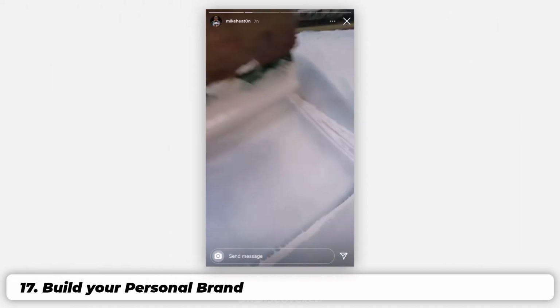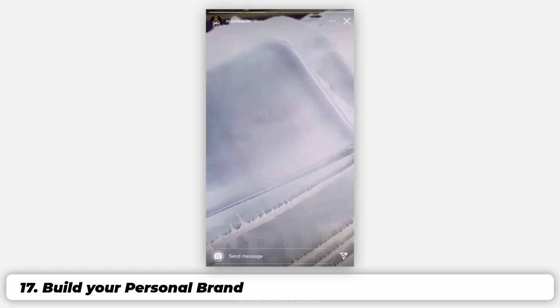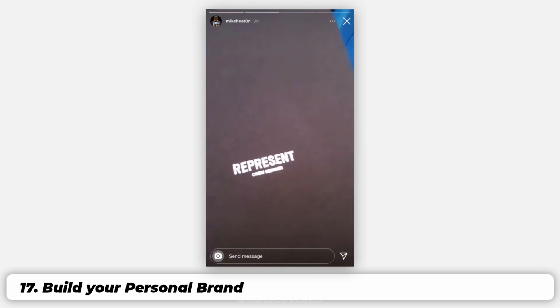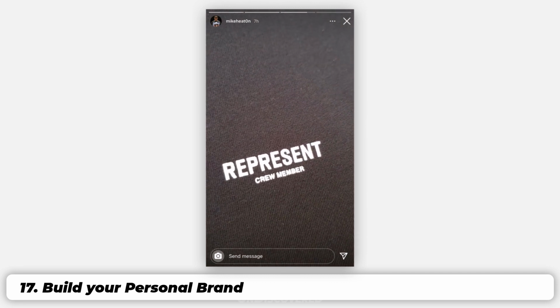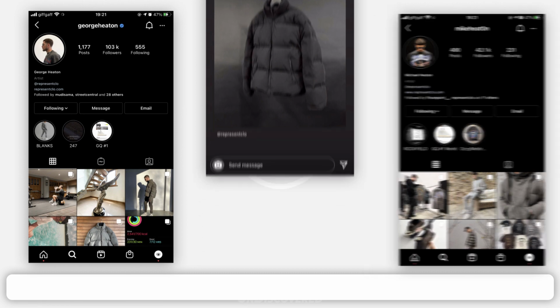On top of that, when you show yourself working on your brand and showing the process, it's almost as if you're tagging the audience along with you on the journey, which creates loyal customers in the long term. A good example of this is the Heaton brothers at Represent, especially George Heaton. Follow them if you want to get a better idea.